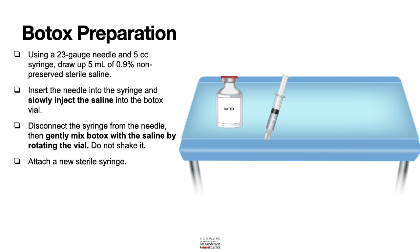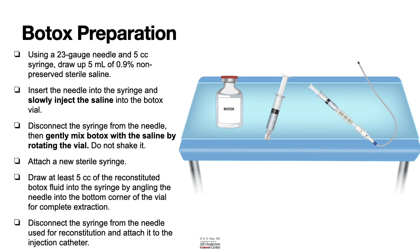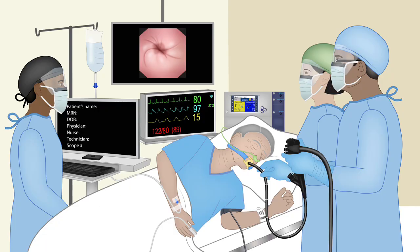Then attach the new sterile syringe, draw up the reconstituted Botox fluid into the syringe by angling the needle into the bottom corner of the vial so that you extract the drug completely. And then disconnect the syringe from the needle and attach it to the injection catheter. So once you have everything ready, and by this time the endoscopist has already gone into the patient's esophagus with the scope. Usually there will be a lot of froth in the esophagus or liquid material, and he will empty that and he will reach the lower esophageal sphincter and he will be ready for injection.